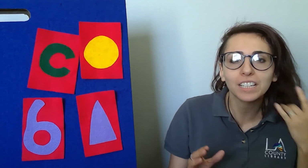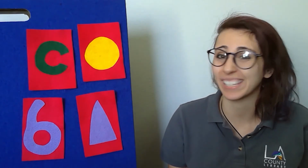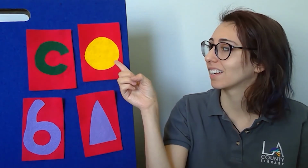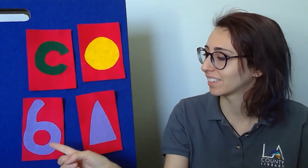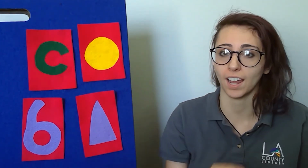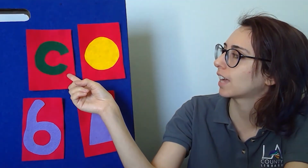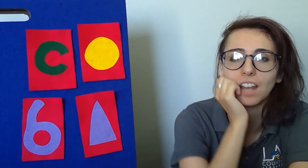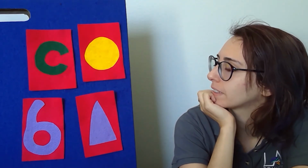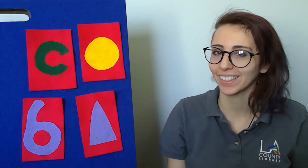Okay, we're gonna think real different on this one. Three have something in common, and one does not share that in common. We have the letter C, the shape circle, the number six, and the shape triangle. So we have one letter, two shapes, and one number. So it can't be the difference of shapes or letters or numbers. What else could they have that's the same? Can you see?